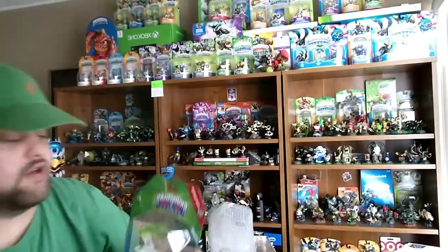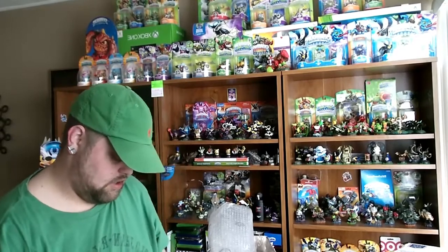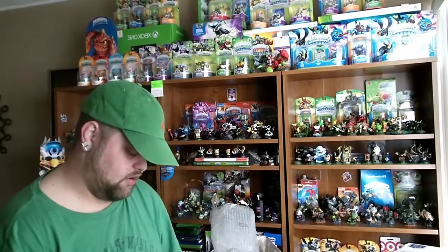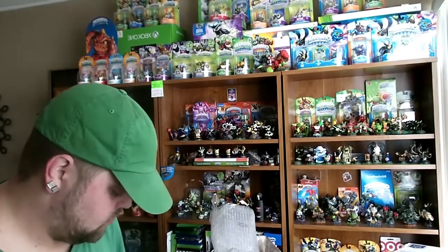I'm going to try to see in the next month or so if I can get the rest of the crystal collection. I think there's a crystal Whirlwind. And I can't remember right now off the top of my head, but I'm sure there's another character. I just can't remember exactly which one it is. But there's also another crystal one.